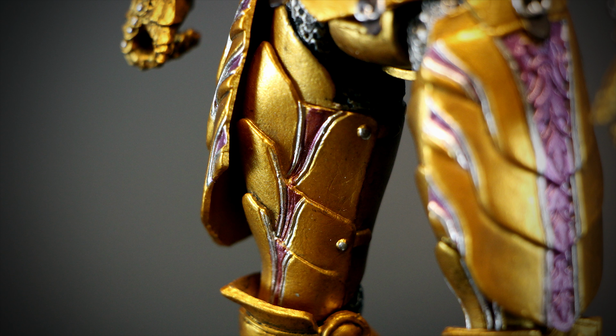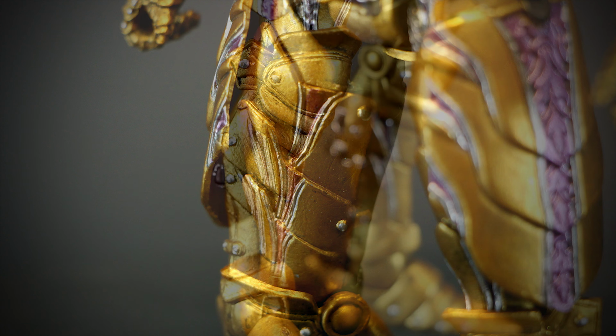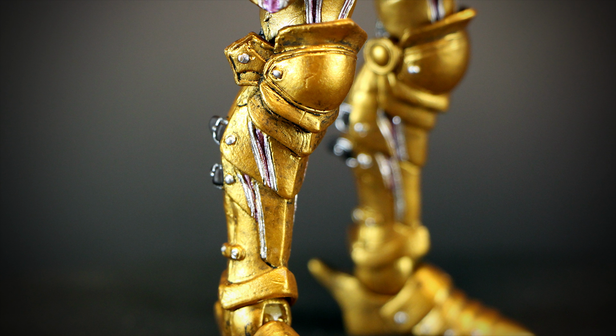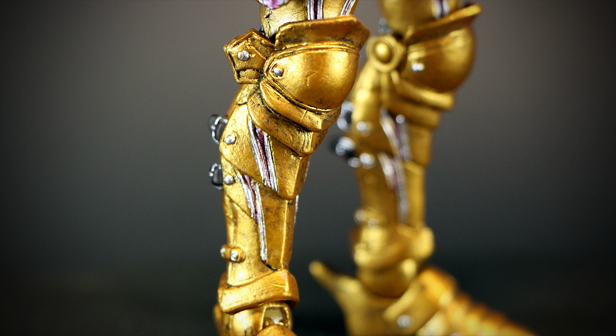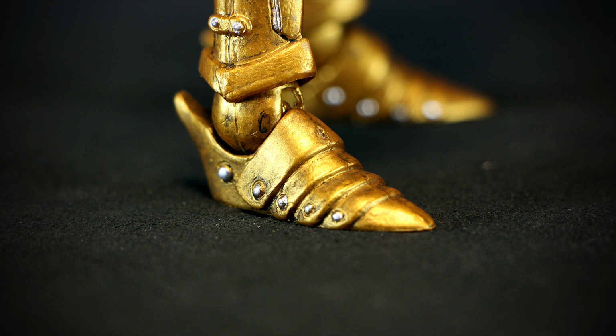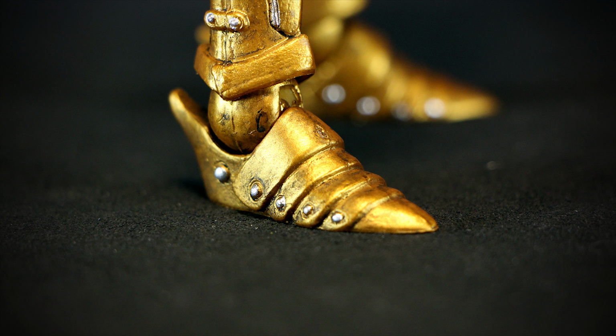The thighs have heavy plates riveted together, with the pink and silver design flowing down. The legs have more heavy plates, tied together by leather straps. The large knee guards are weathered with a bit of black paint. The boots have plated golden layers, secured by silver rivets. We can see a bit more of that black paint to give it a worn look. Let's check out the articulation.